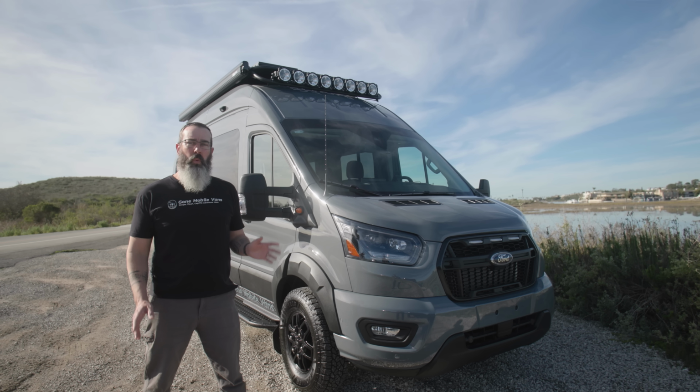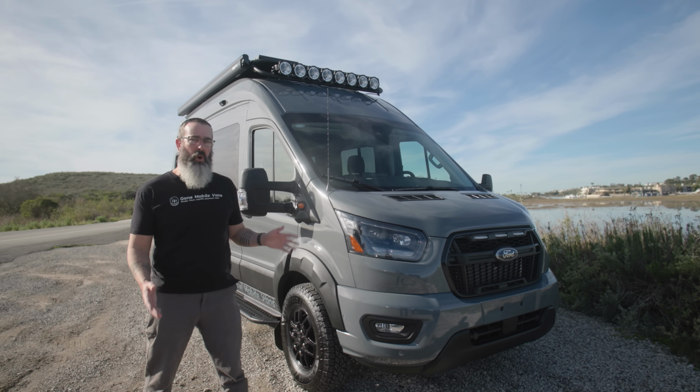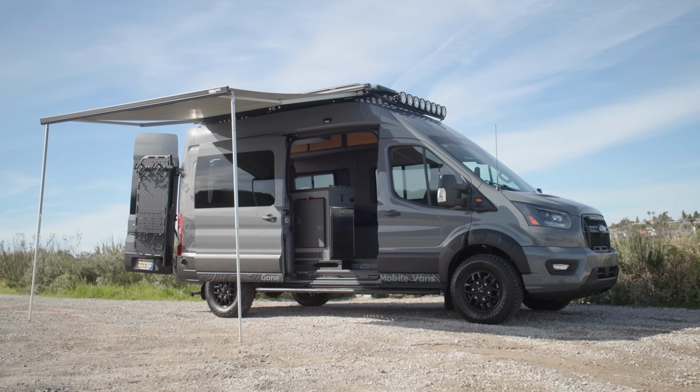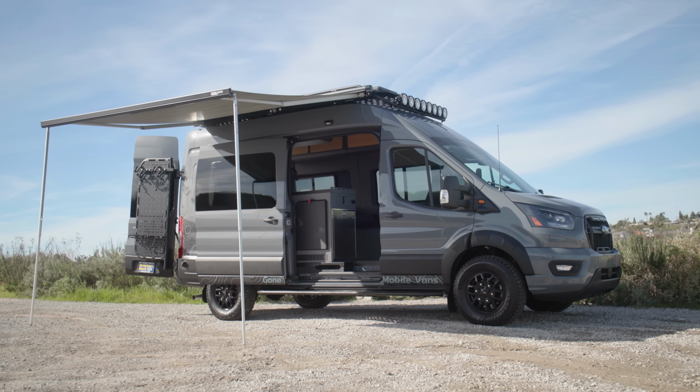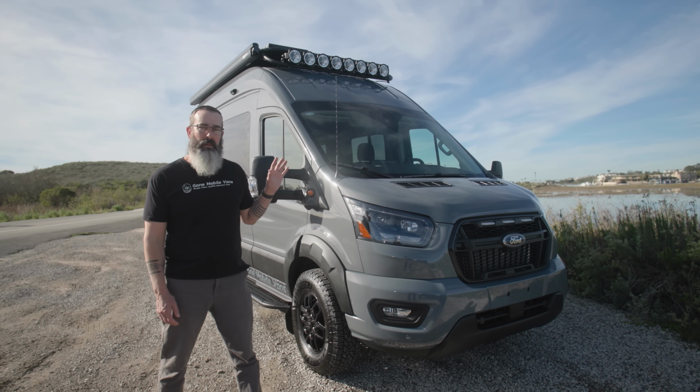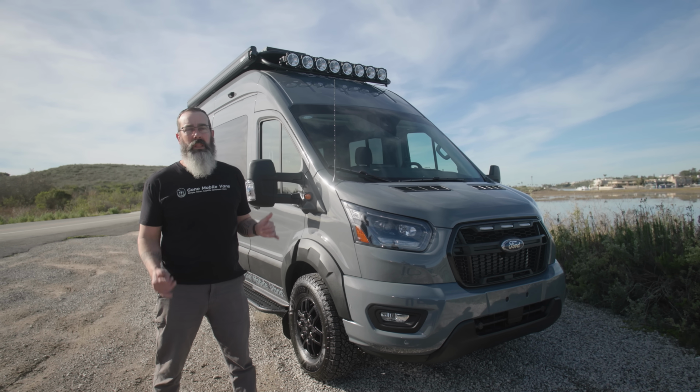All right guys, so this is a 148 high roof Transit. This is the long version, not extended. This has got the EcoBoost engine, 10-speed transmission. It's got all the bells and whistles for adaptive cruise control, cross traffic alerts, things like that. This is the best platform to start with in our opinion. We love building on it.